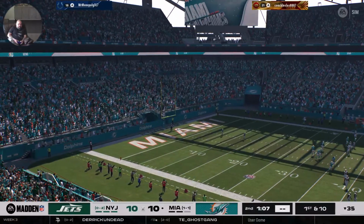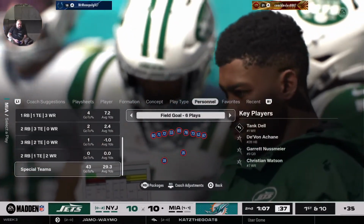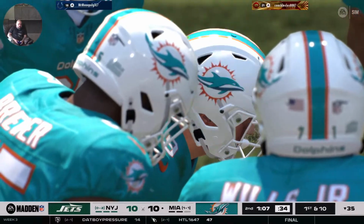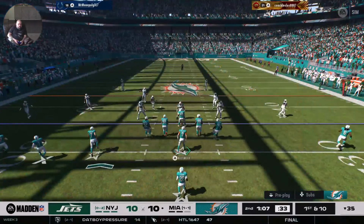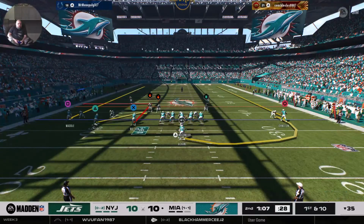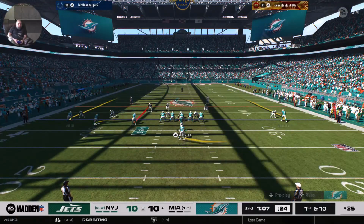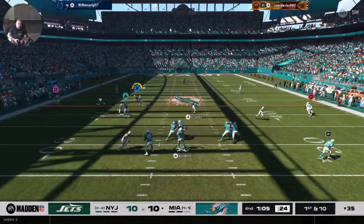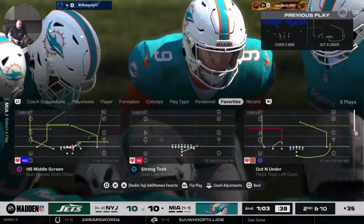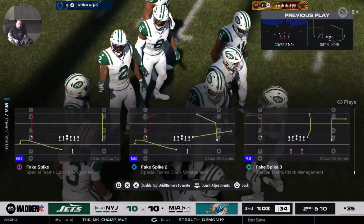The Dolphins take over first and 10 at their own 35-yard line. They'll come out throwing here to start the drive. This one broken up. It's incomplete. The defender right there with him. It brings up second down.